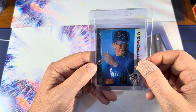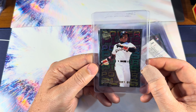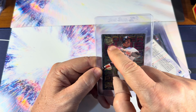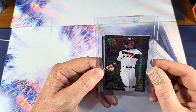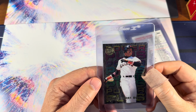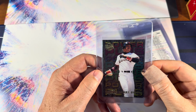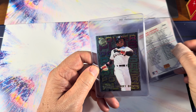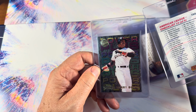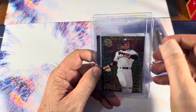The next card, this is a cool one right here. It's a Barry Bonds Power Plus version, Gold Medallion Edition. I know it's not going to get a 10. I know this card's not perfect. I know this card is particularly prone to chipping. Before I turn it over, I don't want to give away my last card. I'm really excited about that last card. So let me cover it up, okay?